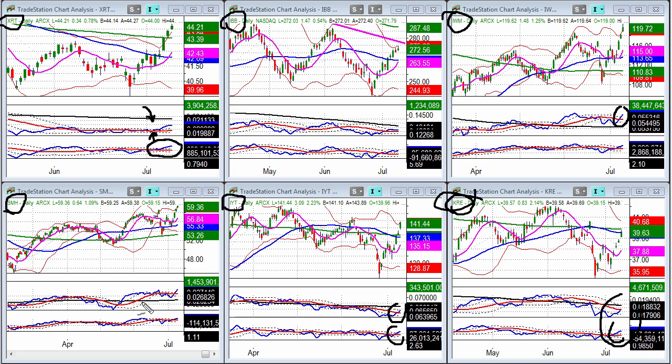And the semis, which had a really nice run going into May and then June, you can see that in their leadership, did take a break with Brexit, but they're right back in the saddle. So if we've got technology and the consumer, and even better, if we could also get transportation now demonstrating some leadership, even though they're not at highs, right? These aren't breaking out to new highs, but they could be demonstrating that money's rotating into them.